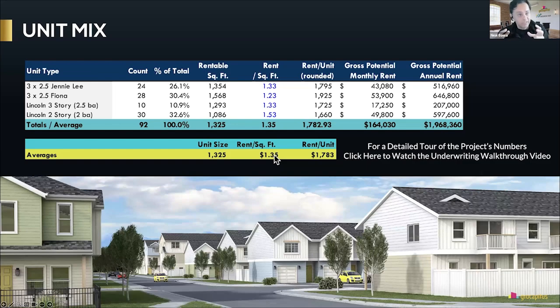And the math works. And I want to say this, I can't say this enough. This is profit with a purpose. Everyone that's living in our community is going to have basically 21, 22, $23,000 a year in rent. So if they have incomes in the mid 60s, mid 70s, they're not rent burdened. I love that.